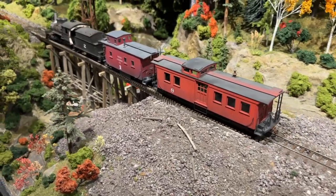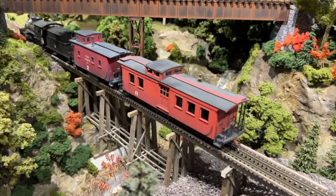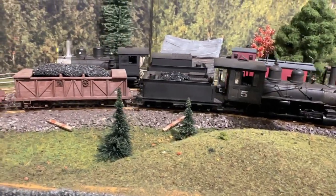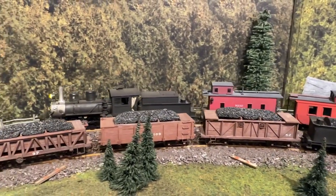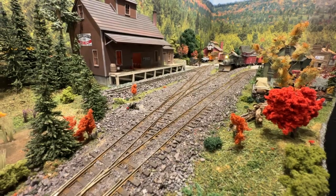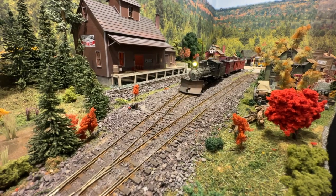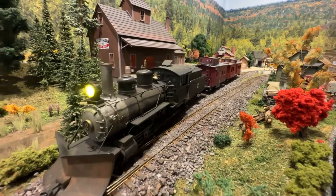So I'm actually making my way back here. I've turned my locomotive and I'm going back over that trestle. I didn't film that part, but here you can see I'm making my way back up to Quincy. I'm going around another ore train. This train was the one I was actually passing earlier up at the yard. This is not the one that was already sitting here. So here I'm leaving this town. This locomotive is built from a Bachmann On30 2-6-0.